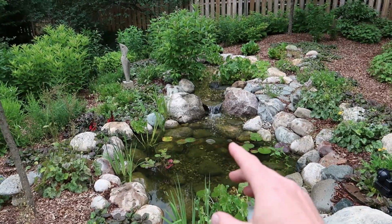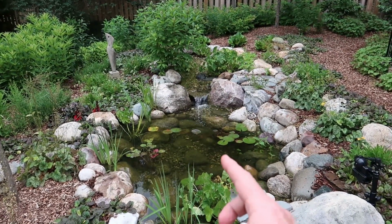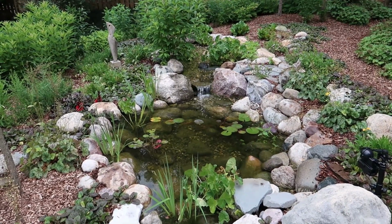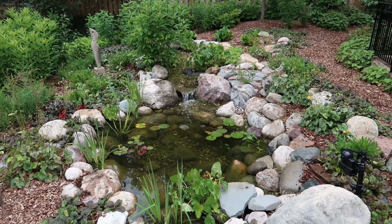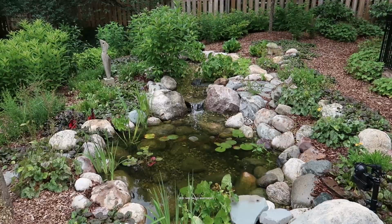So this project with the mini wetland filter, half centipede wetland filter, 6x8 pond, Aquaforce pump, all the liner, the 6,000 pounds or so of boulders. This would run you under $10,000 as a project from AWM Water Features.